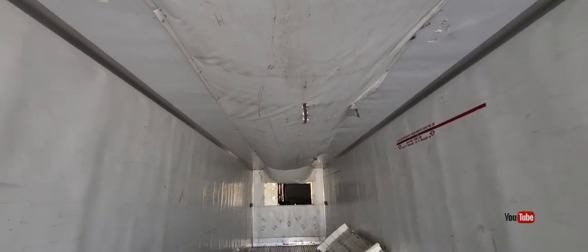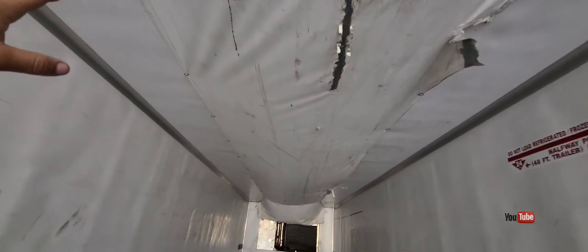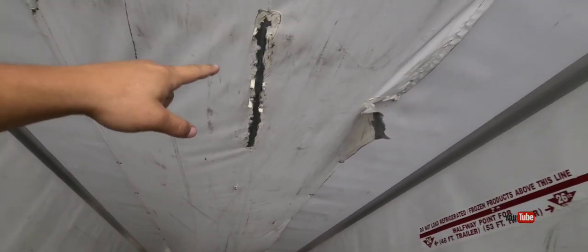He said this is a good one. It's a little more expensive because they do have a cheaper one. He said it's up to me which one I want to buy. I'm going to go ahead and buy the same one. As you can see, this one has taken a beating already.